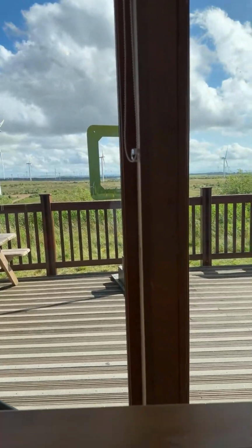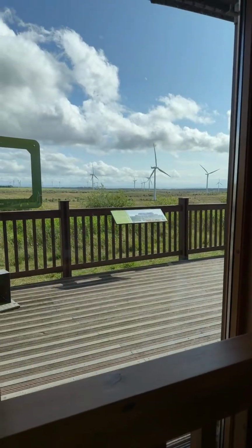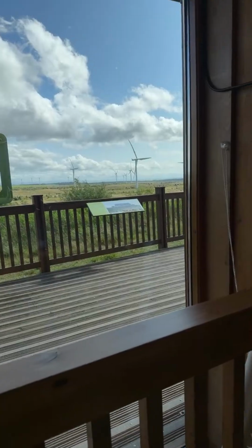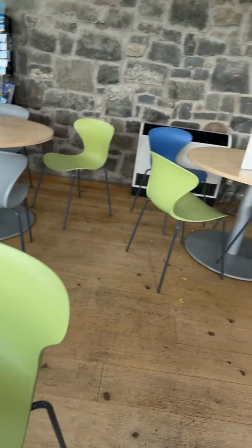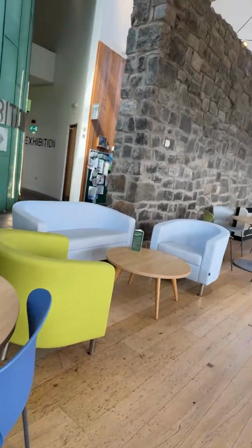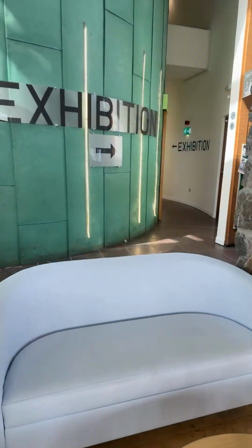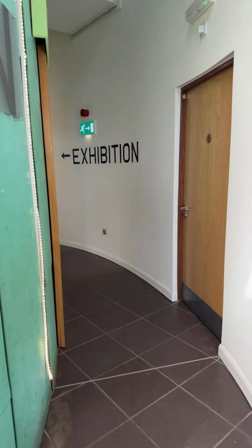Whitelee Windfarm, part of Scottish Power. Let's go outside, experience the weather. Or if you'd like to see the exhibition centre, we'll have a quick look in there. Do you want to look in? Let's go in there first.